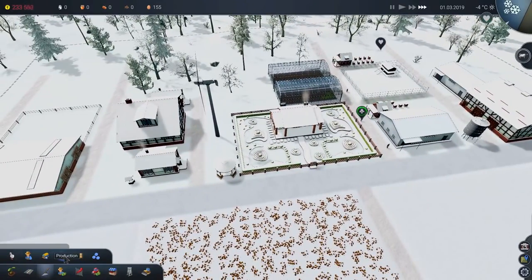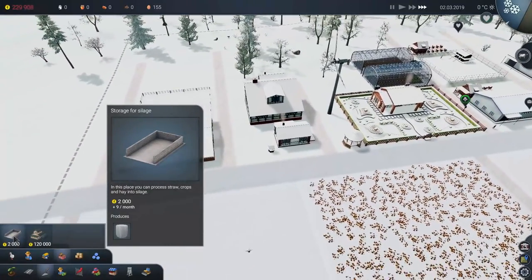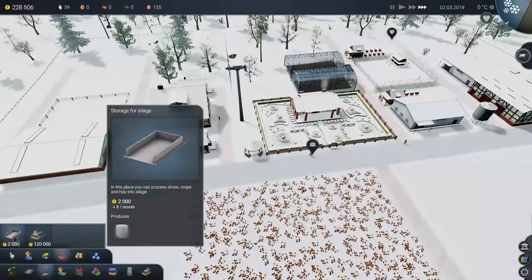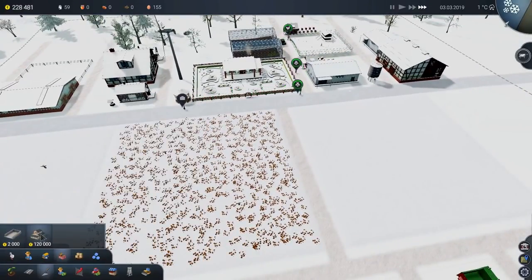Yeah, do I not need some sort of milking shed? I've got storage for silage. Into this, you can process straw, crops, and hay into silage. Now, why would I want to do that? I'm not really 100% sure what silage is, if I'm completely honest. Okay, well, let's not do that now. I don't know what that is.